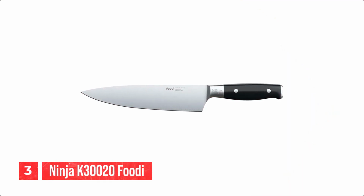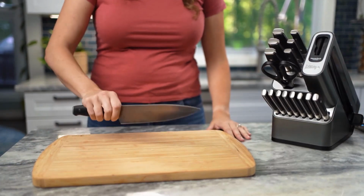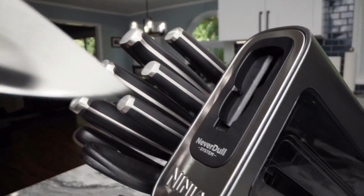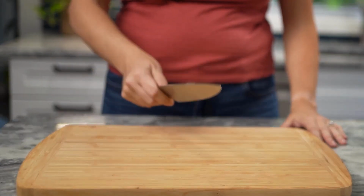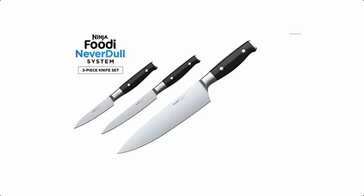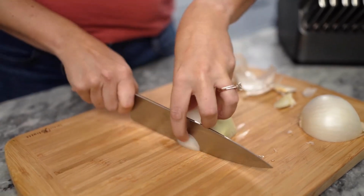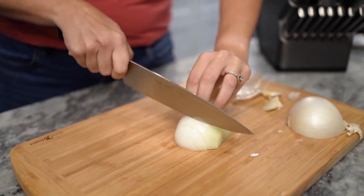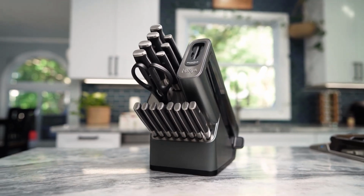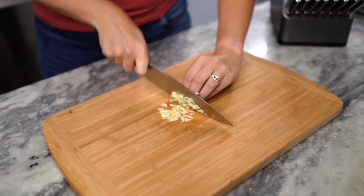Number 3. Ninja K30020 Foodi. Introducing the Ninja K30020 Foodi, the ultimate kitchen companion for all your chopping and slicing needs. With premium blades forged from German stainless steel, you can trust that this knife is rust-resistant and durable enough to handle any kitchen task. The superior sharp edge allows for precise cuts through even the toughest ingredients, making chopping and slicing a breeze. Plus, the ergonomic handle is chef-approved and wear-resistant, providing comfort even during all-day food prep sessions.